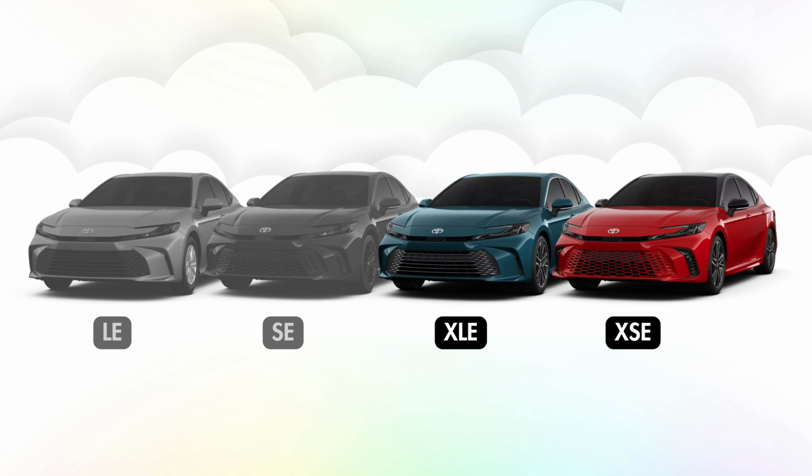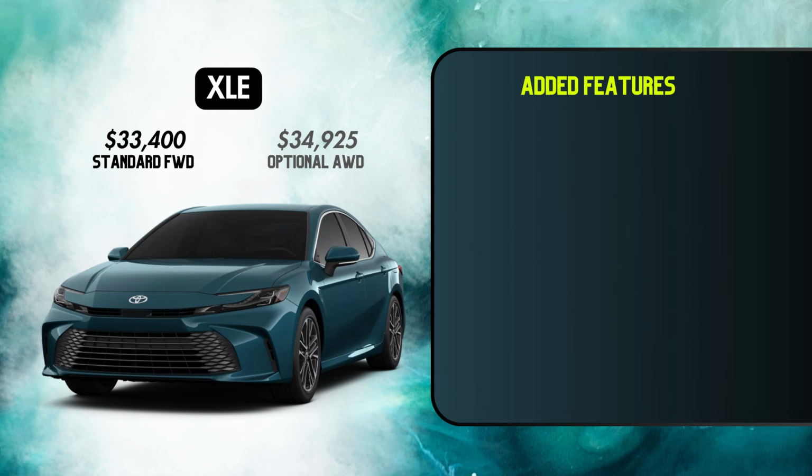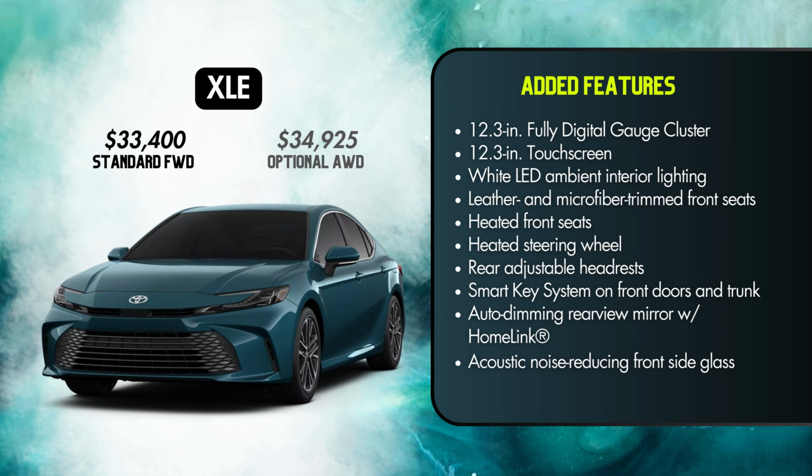Next, let's step up to the XLE trim, starting at $33,400 in front-wheel drive or $34,925 in all-wheel drive. The XLE will up the ante by adding a 12.3-inch fully digital gauge cluster, a 12.3-inch center touchscreen, white LED ambient interior lighting, leather and microfiber trimmed front seats, heated front seats, as well as a heated steering wheel, rear adjustable headrests, a smart key system on the front doors and trunk, an auto-dimming rearview mirror with HomeLink, and acoustic noise-reducing front side glass.